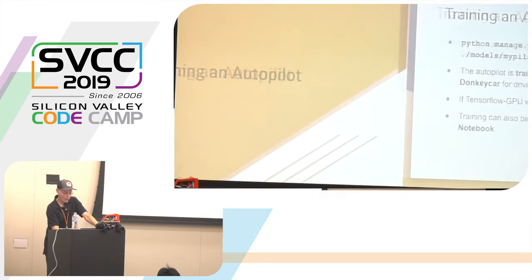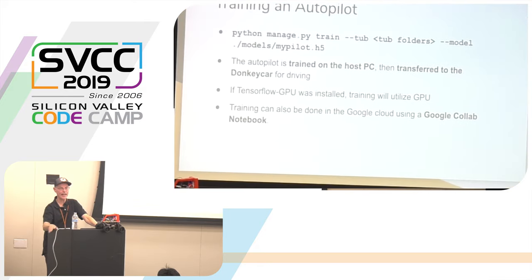Okay, so training an autopilot. Now we've got our nice clean data. We've driven, we've recorded the expert, right? It's going to drive just as well as you. So how do we get it to do that? We use the Python manage.py, and instead of drive, we use train. We tell it where that recorded data is, and then we tell it the name of the model that we want to output. This we're probably doing on the PC, right? So the autopilot is trained on the host PC generally.